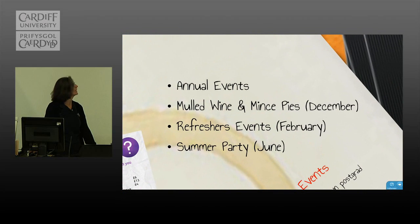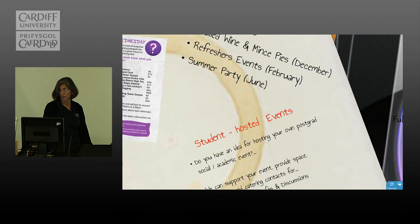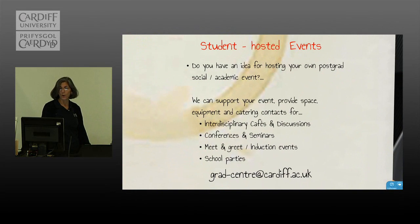There's also a set of annual events, so if you're here over the Christmas break, we run some activities just prior to the Christmas break so you can meet other people who are around. These really depend on what students want, so if you're interested in getting involved in planning social events, please do come along, and whatever's on that list is what you want.